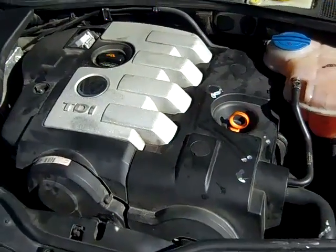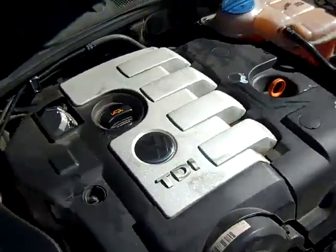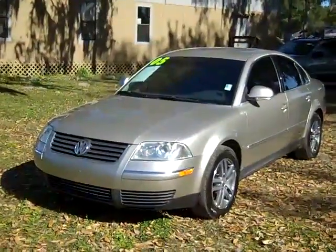Under the hood, you have a fuel-efficient 2-liter engine. Okay, that was our 2005 Volkswagen Passat.